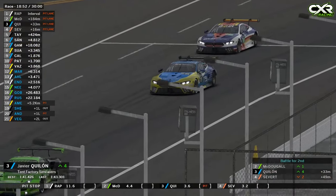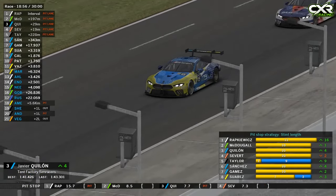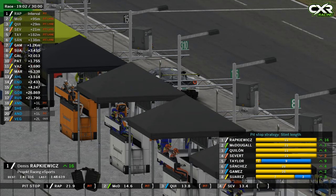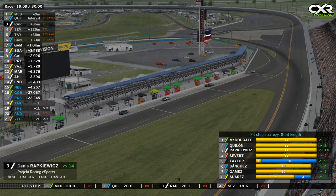So there's quite a few taking their pit stops. Let's have a look at these strategies. So Dennis has stayed out. No, Dennis is in the pits. I'm going to stay with Dennis in the pits because of the exit. I don't know what happened on his exit, but something happened.